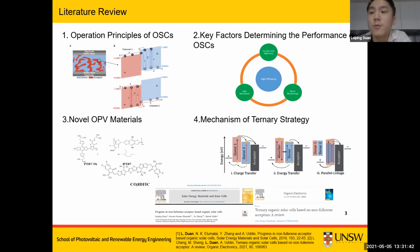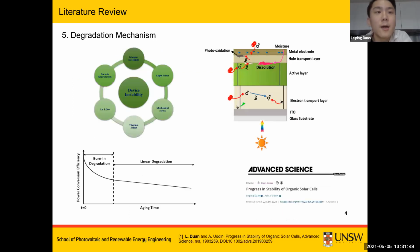I did write two review papers. If you are interested, you can look for more detail. They cover the performance improvement strategy and the degradation of organic solar cells.